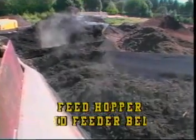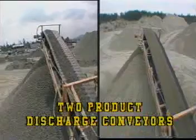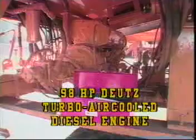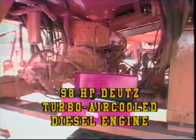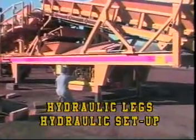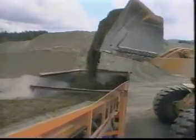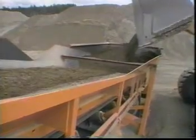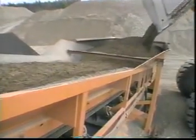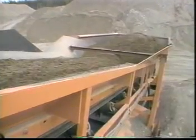This plant has a feed hopper and feeder belt, 6x16 2-deck screen, 2 product discharge conveyors, 98 horsepower Deutz turbo air-cooled diesel engine, hydraulic legs, all hydraulic setup, and is all-American built. The open throat feeder is the first aspect of total versatility, since it doesn't create any restriction that you find in all other portable screen plants.